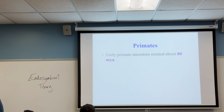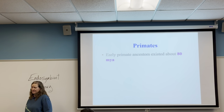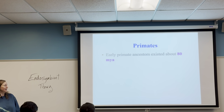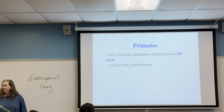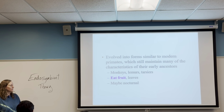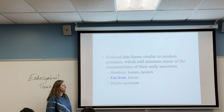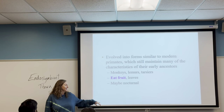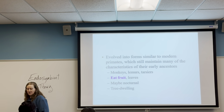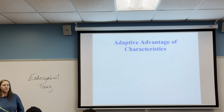Early primates about 80 million years ago, hardly any time at all. Our common ancestor with all the primates only about 80 million years ago. So like nothing. They were those tiny, remember all those pictures, tiny little animals. They were originally herbivores. There wasn't really anything they could hunt yet. They were probably nocturnal. I talked about all this already. They probably lived up in the trees or down in burrows, out of the way of the big giant dinosaurs.